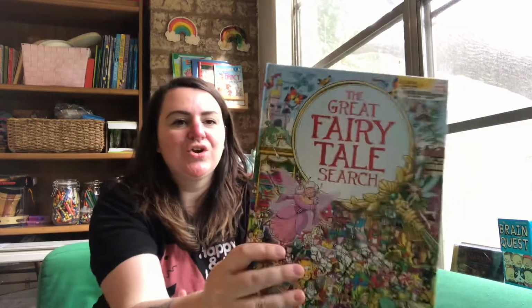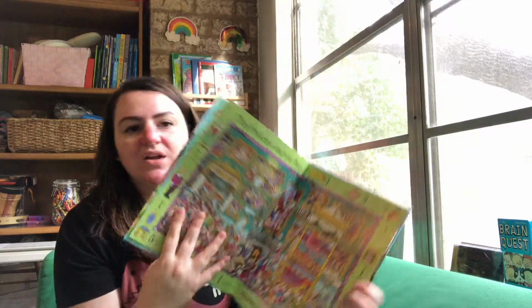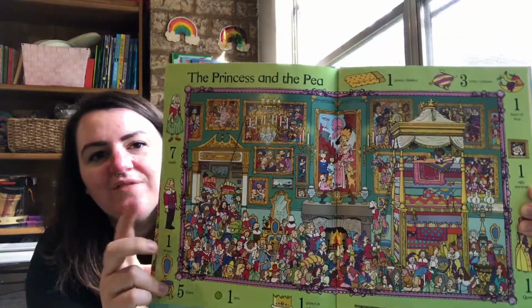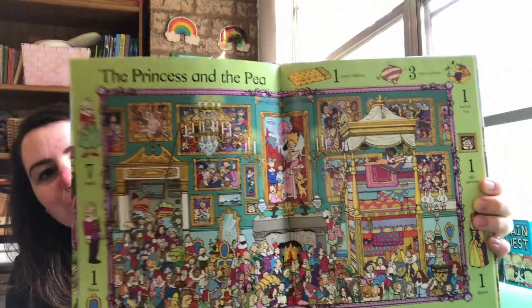Next is this Great Fairy Tale Search. I thought this would be good to take a break or reset. It was like $1.80. And it's like an I Spy where you have the big picture and then you have how many you're supposed to find, and then you search for it in the book. So I thought this would be a good off time book to have around.